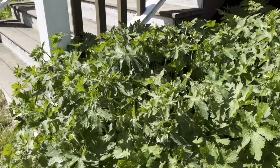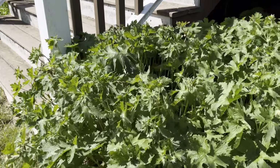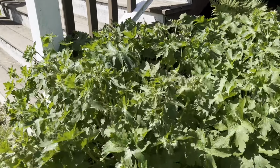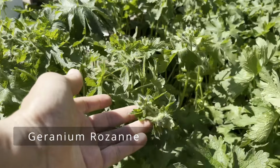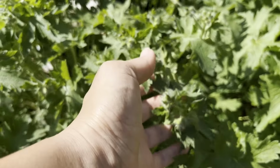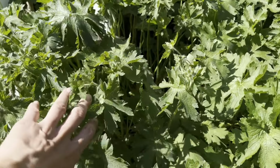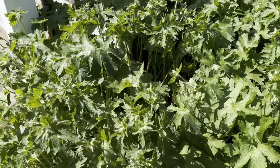And right here, I think this is geranium macrorrhizum. Is that how you pronounce it? Again, the rain did a number on it, and it's flopping a little bit. But you can see right here, it's in bud stage right now, and it will be blooming in a week or so, or maybe even sooner than that. I love this one. I'm keeping it here for now, but I'm going to be dividing it and moving it into other places. I don't know when that's going to happen.